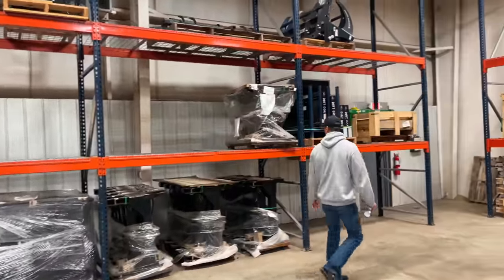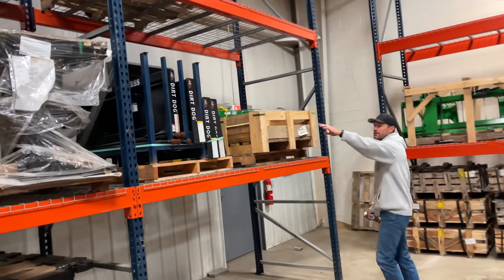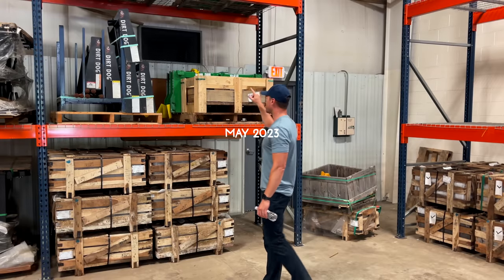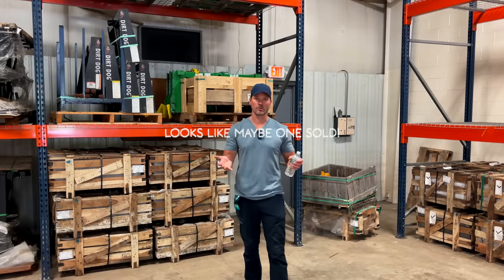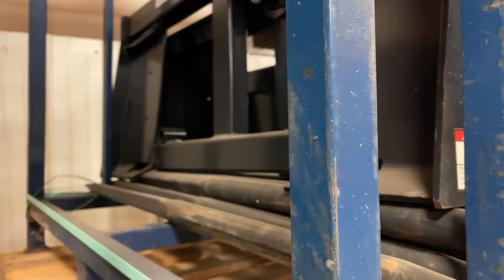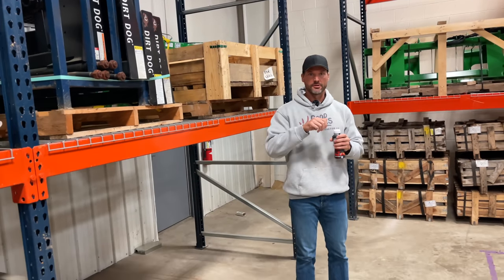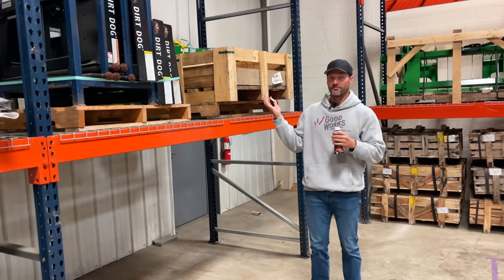Random brush crushers, random other stuff, bale spears. The last video we did in the spring, I would bet we haven't sold a single one of these. And I said it then, I'm not going to stock these anymore after we sell these. They just don't sell many bale spears. And we've had a couple comments on our VersaForks now too, asking why don't you have bale spear slots on there, where you can mount bale spears? And it's because I don't sell bale spears. I have almost no demand.